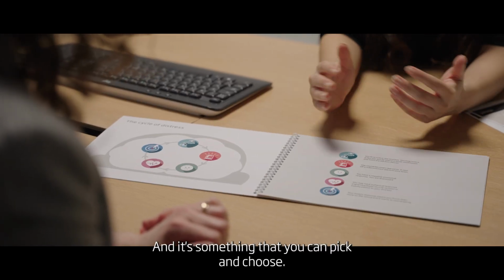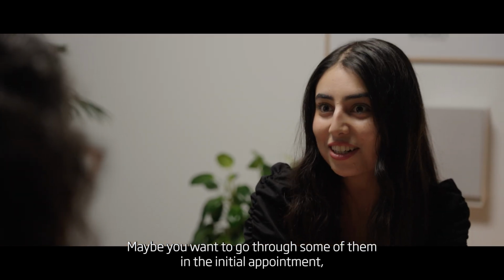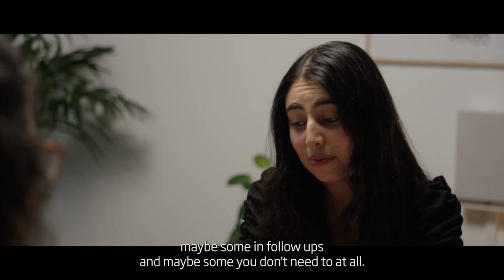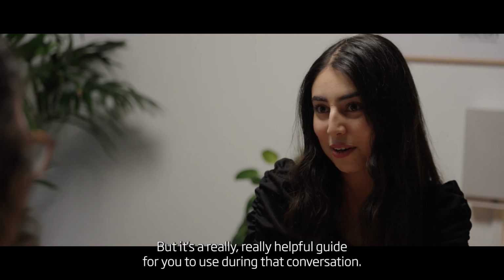And it's something that you can pick and choose, so you can select which pages are relevant. Maybe you want to go through some of them in the initial appointment, maybe some in follow-ups, and maybe some you don't need at all. It's a really helpful guide for you to use during that conversation.